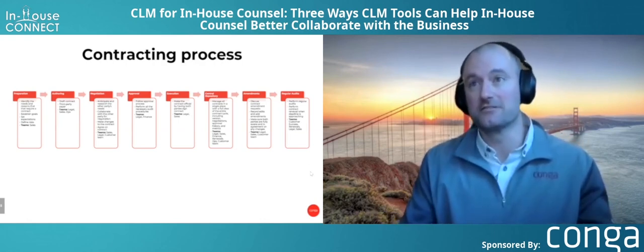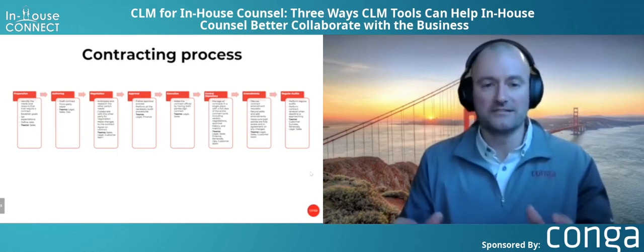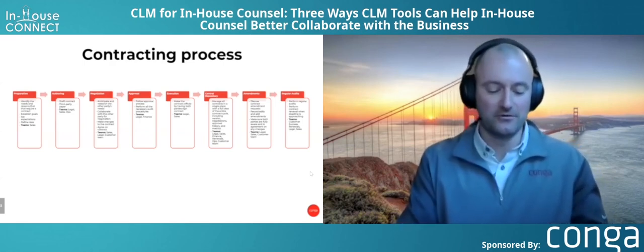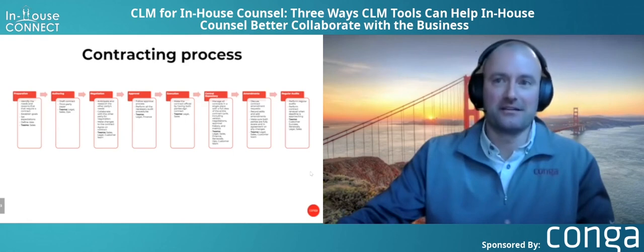Checking the SLA if you have service levels. Are there insurance requirements? And then, down the road, what is your overall risk profile? What, as a whole, or even as an individual agreement, where are we on that scale? So that's kind of an overview of the contracting process that everybody kind of understands.